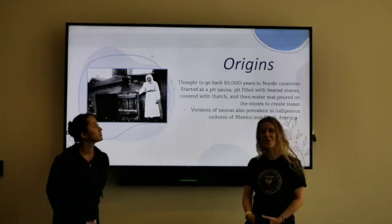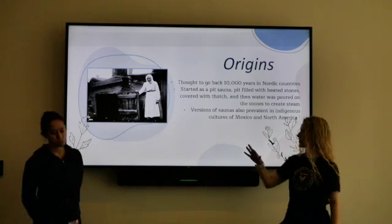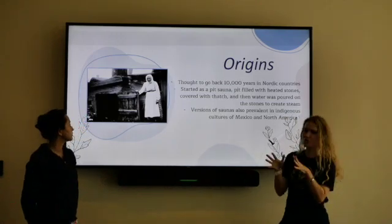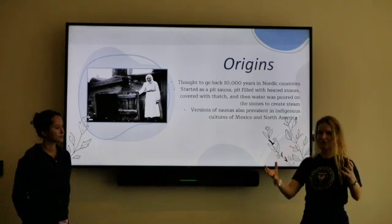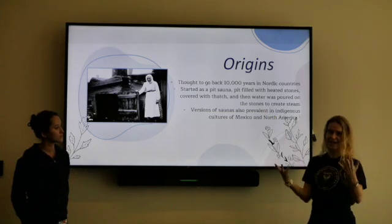Okay, so sauna can go back to about 10,000 years ago in Nordic countries, hence the word sauna. It's a Nordic word, and it started just as a pit in the ground that people would dig. They would put some stones in it, heat the stones, and then cover it with a thatch or some sort of material to keep the heat in one area. And then traditionally it was a wet sauna, so they would pour water on it and create that steam.